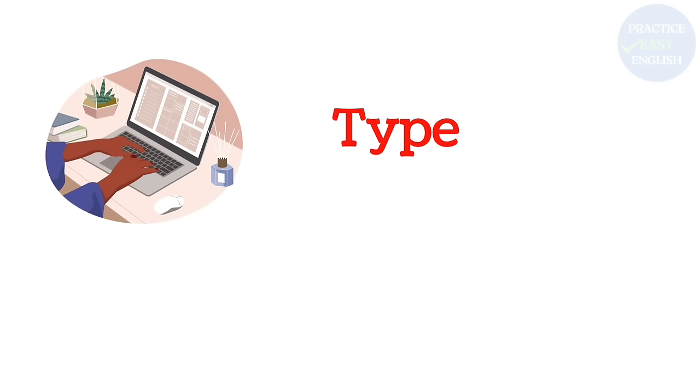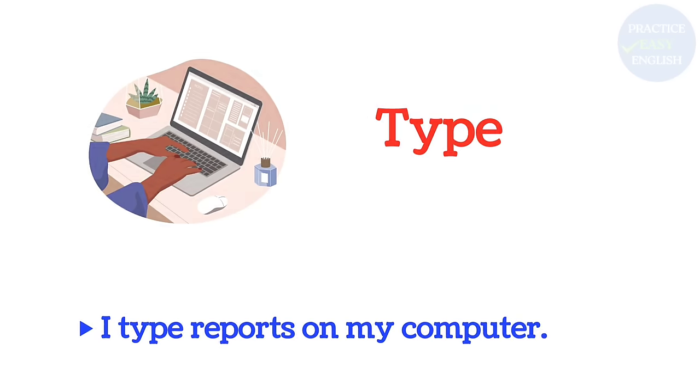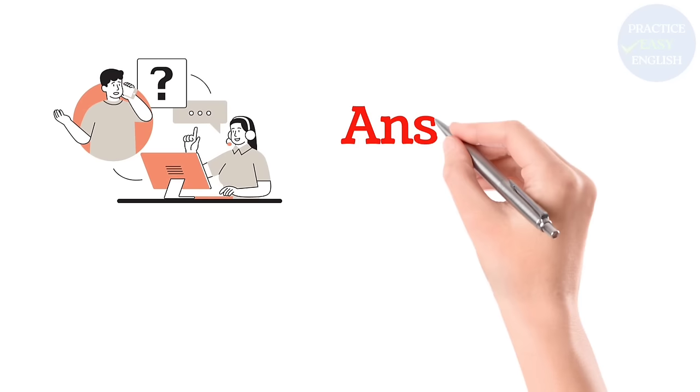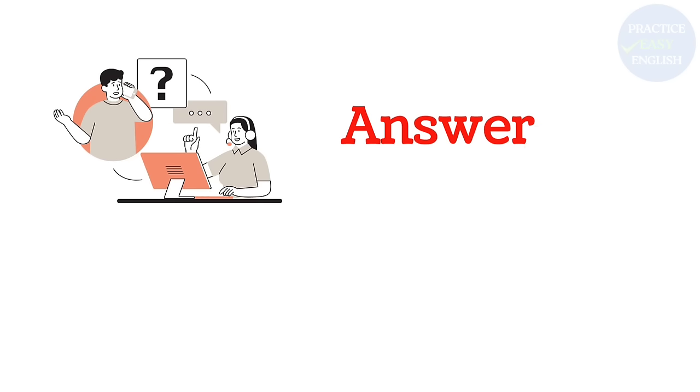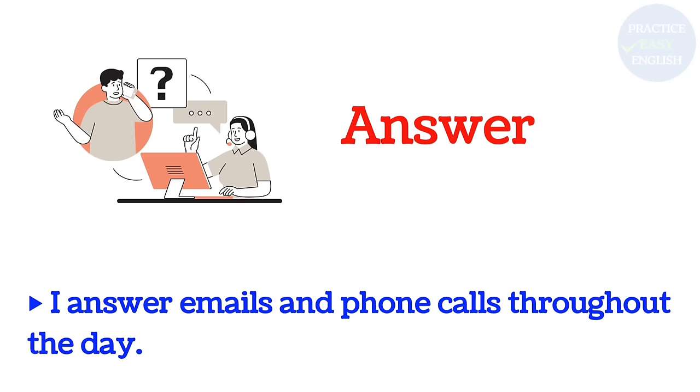Type. I type reports on my computer. Answer. I answer emails and phone calls throughout the day.